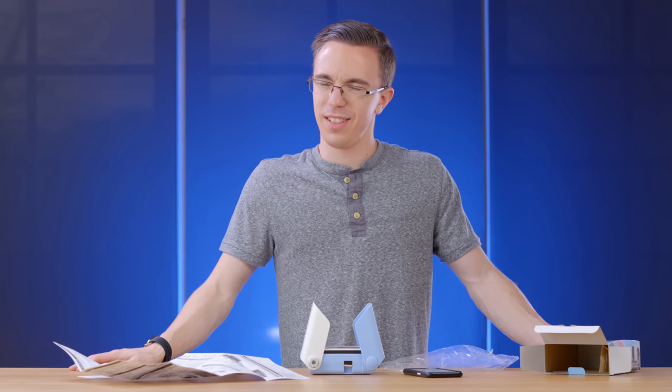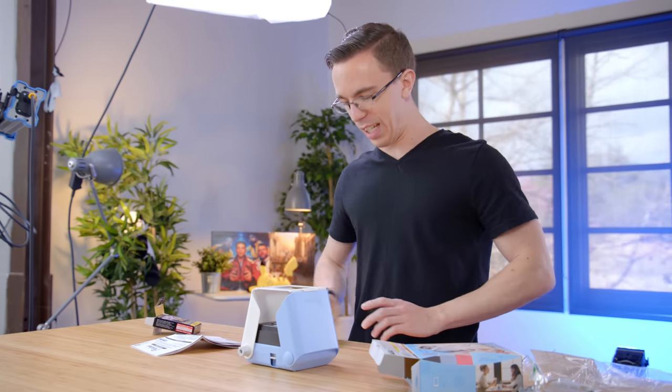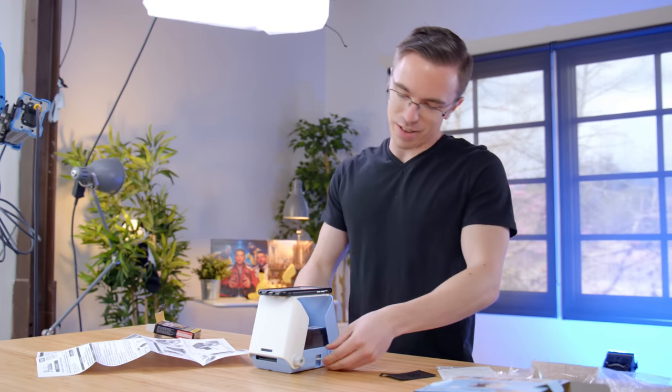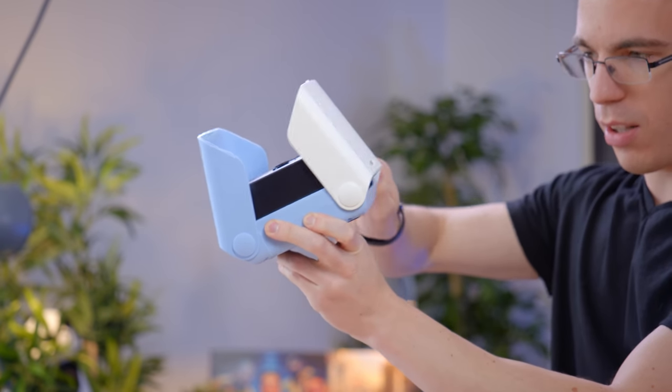One pack of Minion-themed Instax film later. Let's actually see if we can get this thing to work. Oh, look at this. That looks much more realistic and reasonable. So the real test is, what am I going to print? All right, here goes nothing. Is that it? Oh yeah, there we go.